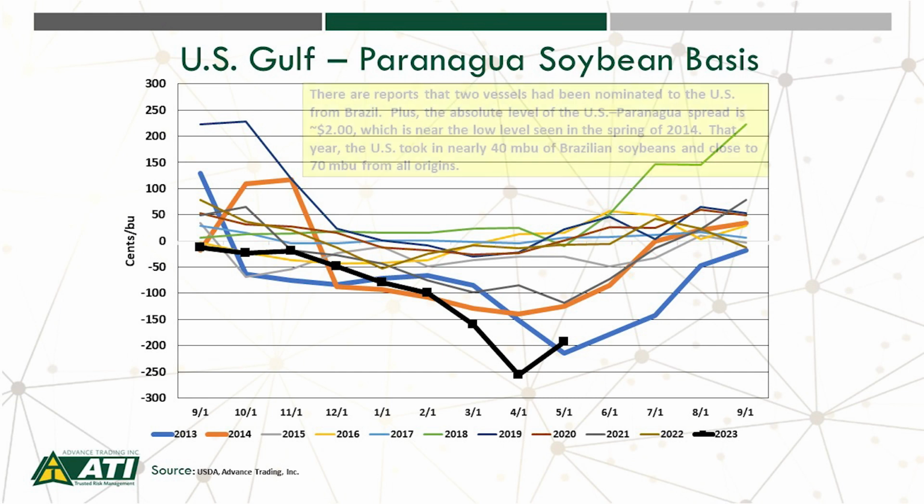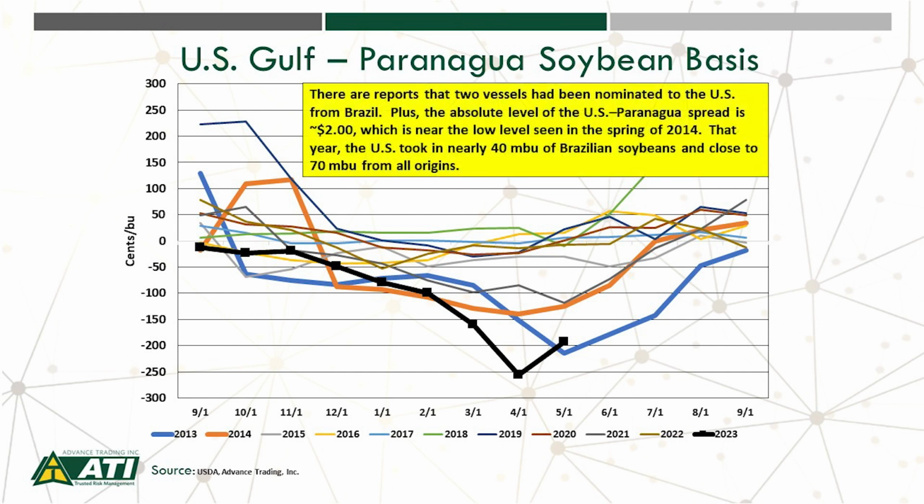What does that mean? Well, there are reports already that 2 vessels have been nominated to bring Brazilian beans into the U.S. And again, I want to reemphasize what we talked about last week. With the spread near $2, that's near the low of what was seen in the spring of 2014 when soybean supplies here in the U.S. were historically tight. That year, the U.S. took in nearly 40 million bushels of Brazilian beans and close to 70 million bushels from all origins.